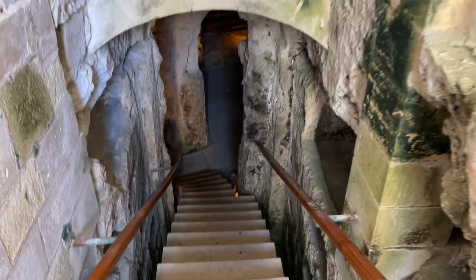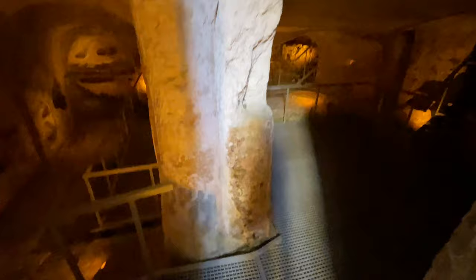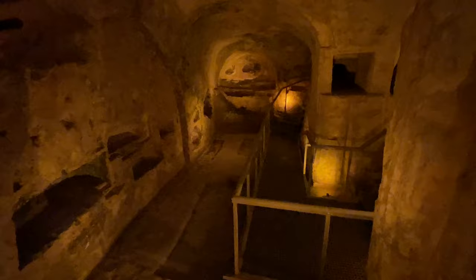I think my butt's dirty from the last one. I'm going to go wide zoom. Wow, look at this one. I guess I'll go this way first. Wow. And I guess they're just all crypts. Everywhere there's niches or crypts, huh?